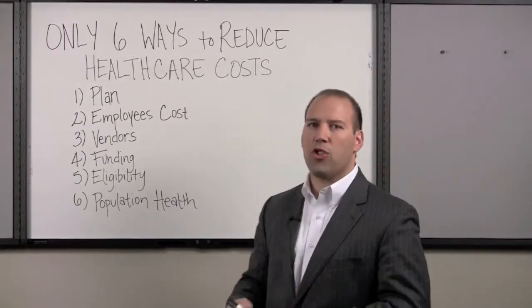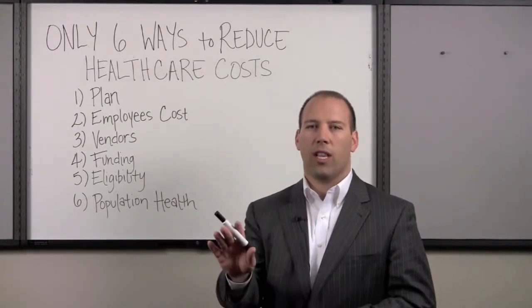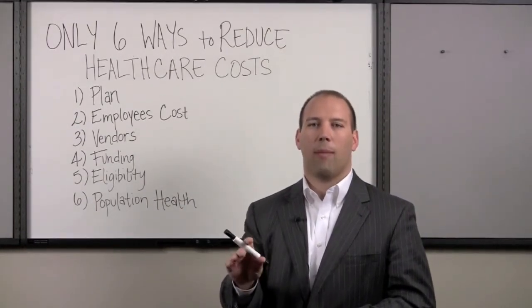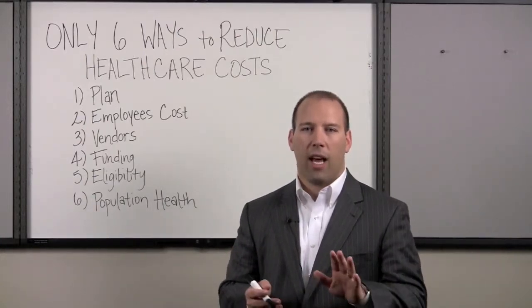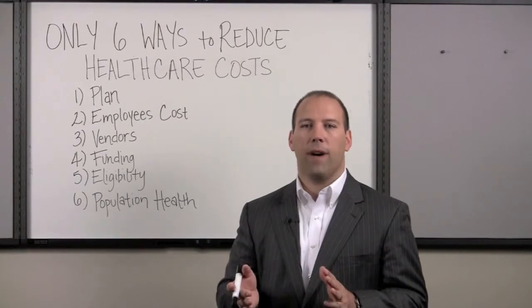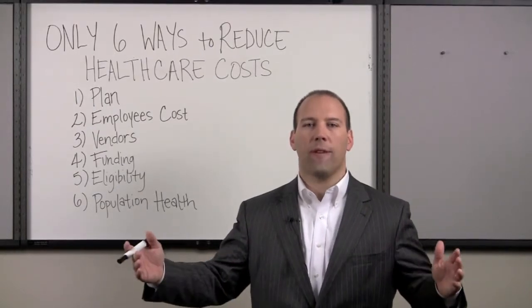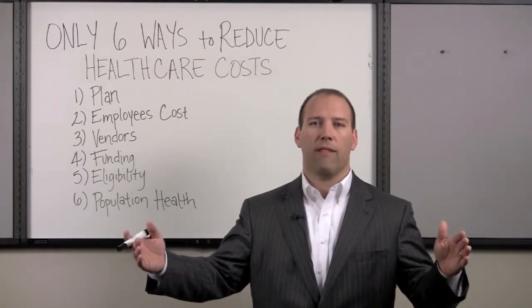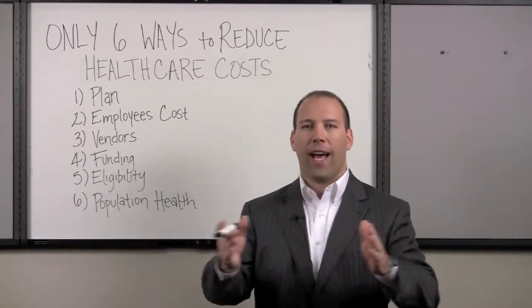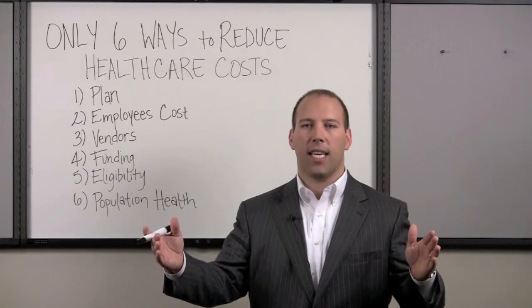Number 4, you can change the funding. Now, I lose a lot of employers when I begin to talk about funding because immediately they think about self-insurance. Hang out with me just for a second. Funding really means all different types of funding. You can be fully insured, you can be fully self-insured with even no reinsurance. And there are 1,000 places you can be on that continuum.